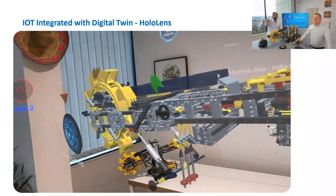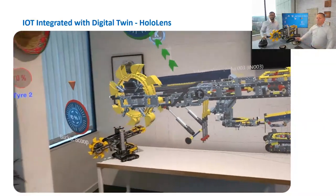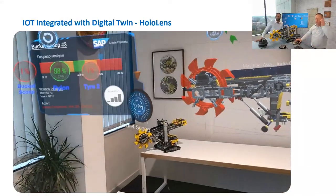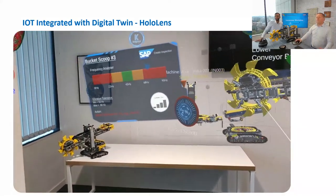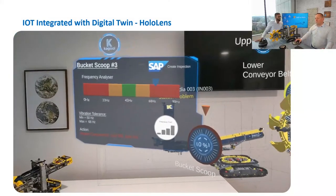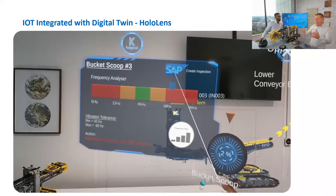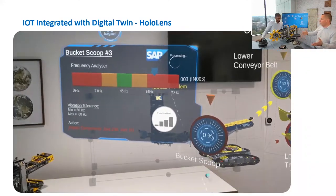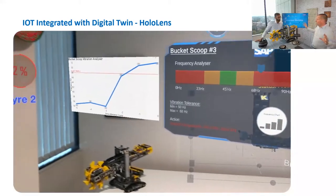The hologram is spatially anchored to the real world, so I can move around it and see what I want to see. And then I have the ability to click the health bar. As you can see here, I can inspect what's actually wrong with it. In this case, the values that are coming in are outside the expected tolerance. So if I'm an engineer, I could be studying the physical machine, and this is basically giving me a heat map of all the problems with that machine.